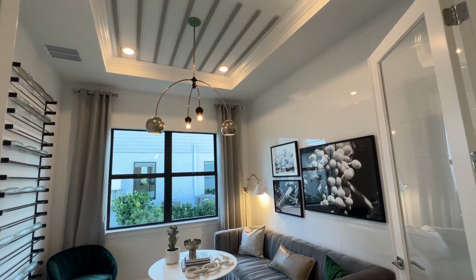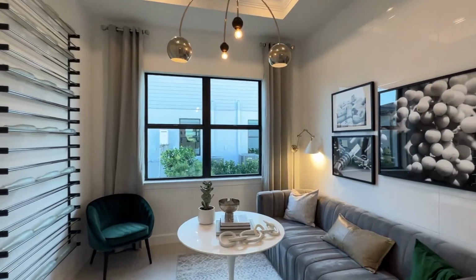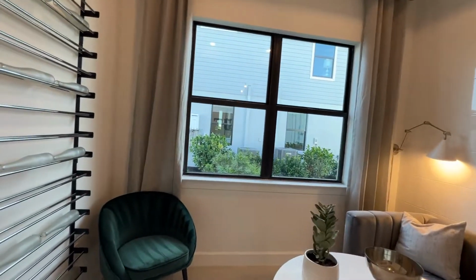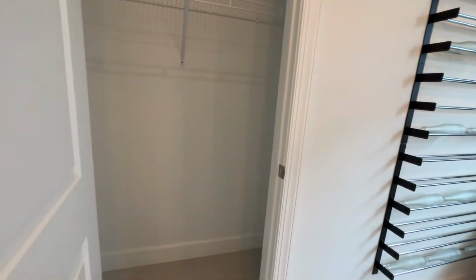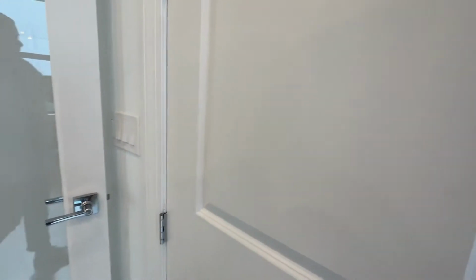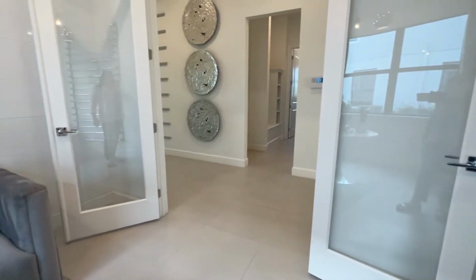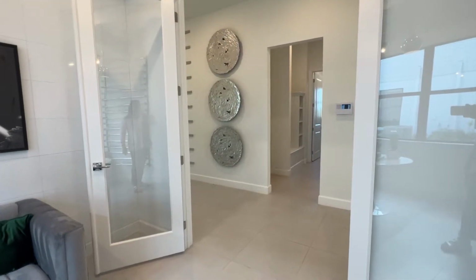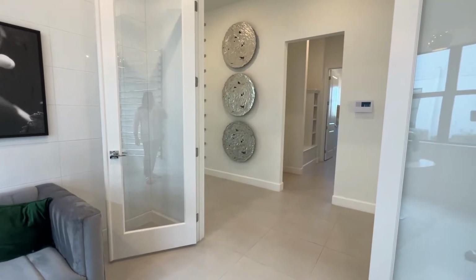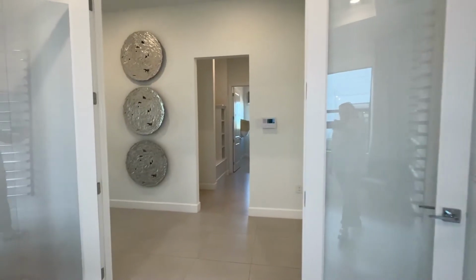They've got the tray ceiling with some crown molding. I love the size of this room, big double window. And when you make it the bedroom, this is what you get for a closet. So they actually have it with den doors. As you guys know, with Pulte, it either comes open, you can turn it into a den with solid doors, or you can turn it into a den with glass doors.